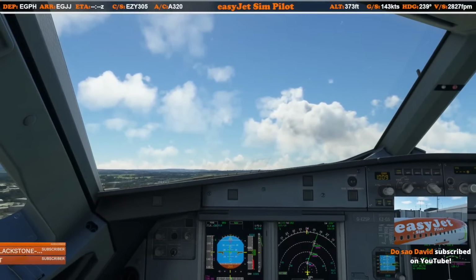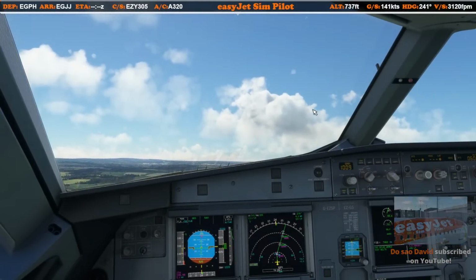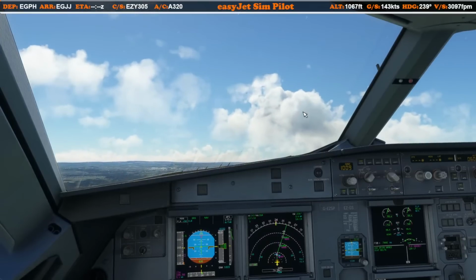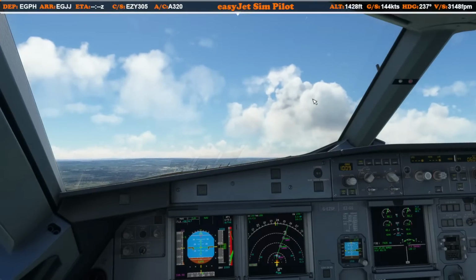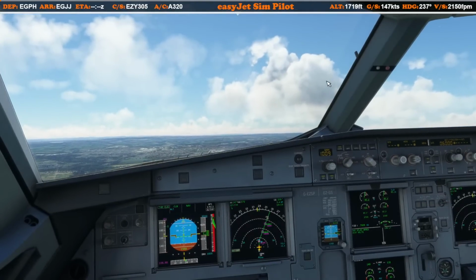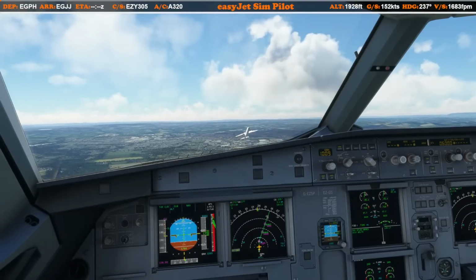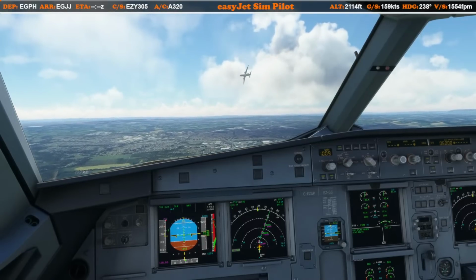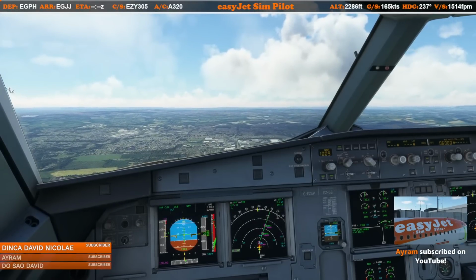Positive climb, gear up. Nav. Autopilot 1 engaged. Guys, if anyone can get me the call sign of that aircraft, I can get rid of them. Thrust climb, climb. I'm going to ignore the TCAS warning. Oh, look at that. He's actually using a Ryanair call sign as well.